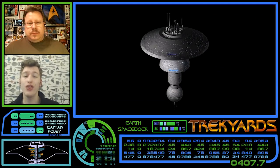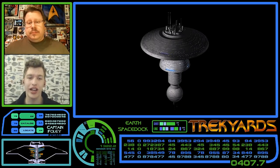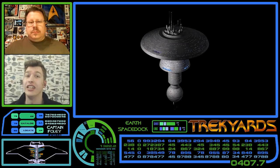A total of around 4,000 torpedoes could in fact be stored and ready to be fired if needed on some of these stations that were located in enemy hotspots, or if the station was under attack. That's a serious armament.